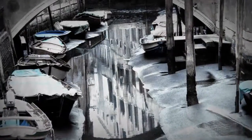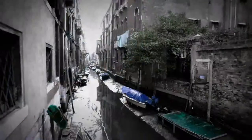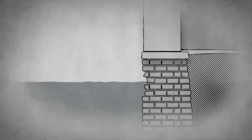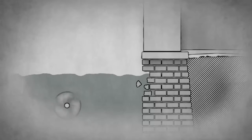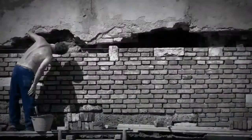During the second half of the 20th century, cleaning and maintenance on the canals was suspended for over 20 years, and as a result, many of the city's canals became impossible to navigate. The masonry protection along the banks is constantly under attack by the salt water that tends to make the bricks crumble and disintegrates the mortar between them. The tides that rise and fall every day, and the vortexes of water created by the propellers of motorboats, cause the loose bricks to fall. In the most serious cases, entire sections of wall need to be rebuilt.